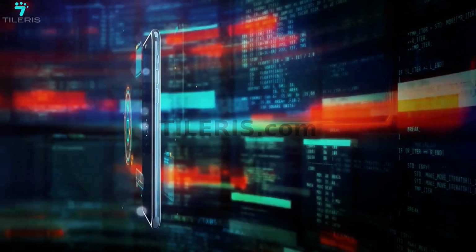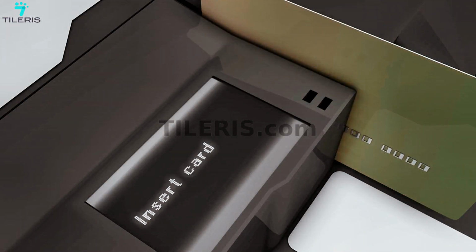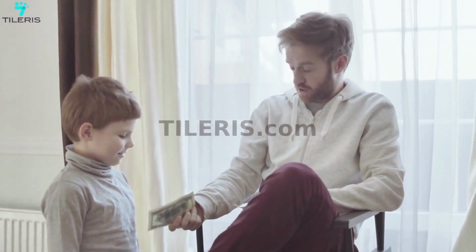Keep your devices updated and secure. Consider freezing your credit with major bureaus. It blocks new accounts from being opened. Parents, check your children's credit. No credit history should exist until they start building one.